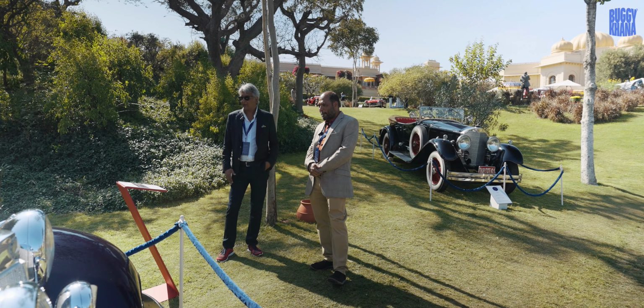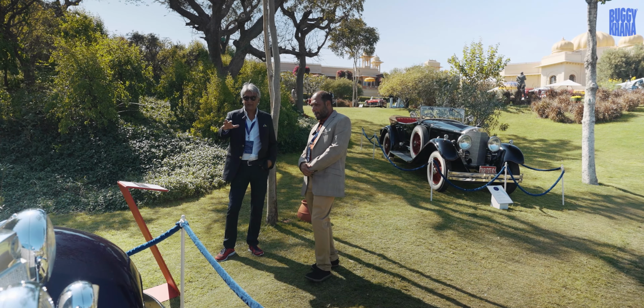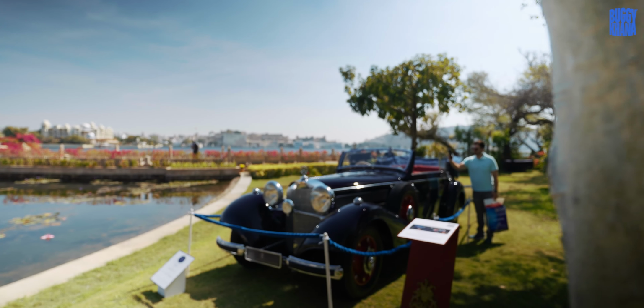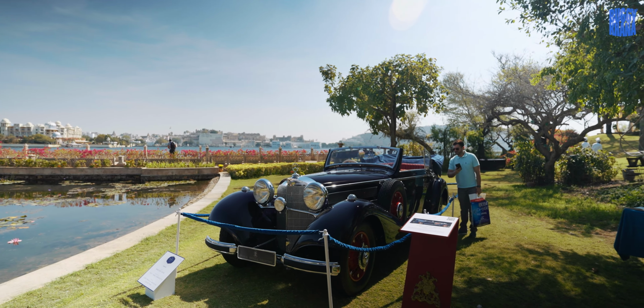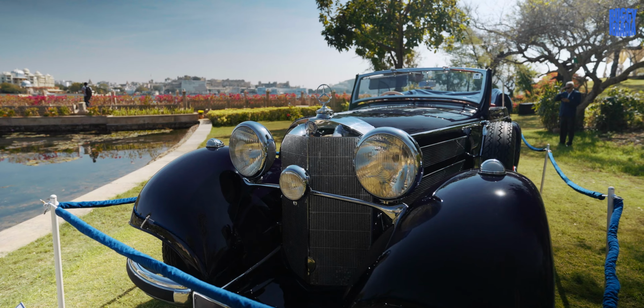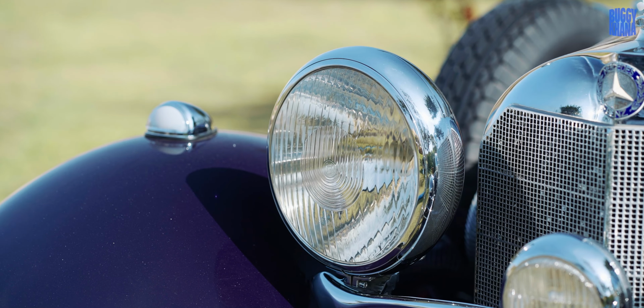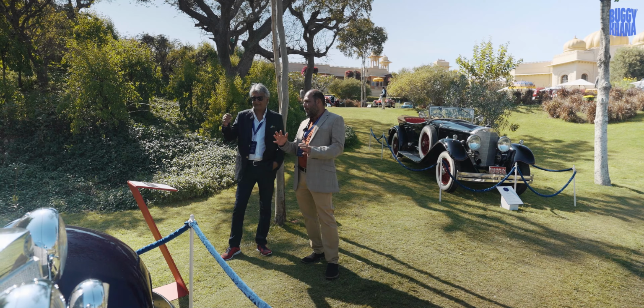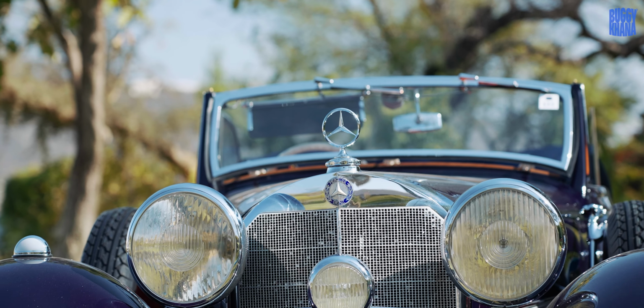Quickly, if you can just highlight to us some of the key features about this car, the standout features. It's low slung with a long bonnet that gives it this graceful look. The thing I love the most on this car is the headlamps. Those big two earrings sort of thing and the prominent radiator. It's a proper German car, correctly understated, it's not loud.